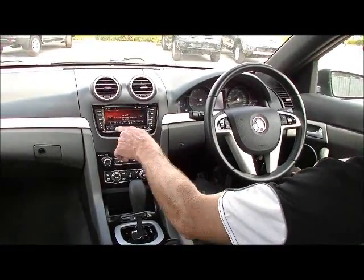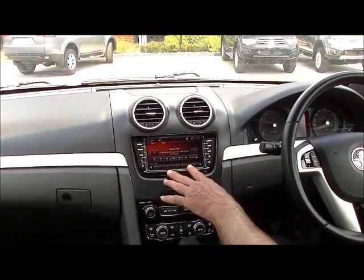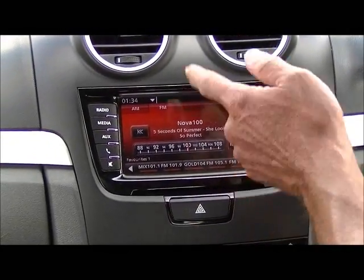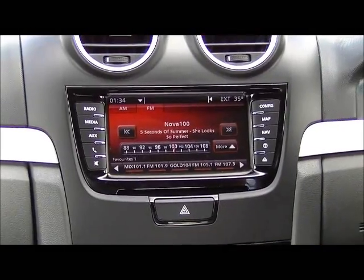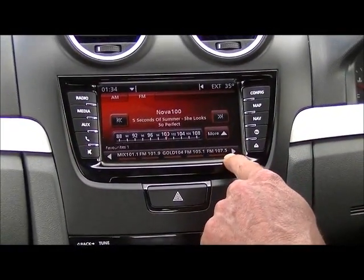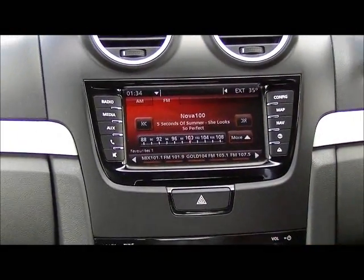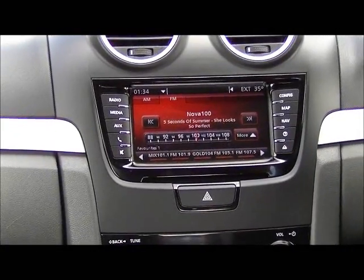So move into the center section here now, and we've got basically just our FM setup at the moment. Obviously we don't have volume. It gives us our external temperature outside at the moment, which is quite warm here today in Melbourne. You can control all the same features manually off this center control, but most of these things we can do off the steering wheel, so we're not being distracted from the road.